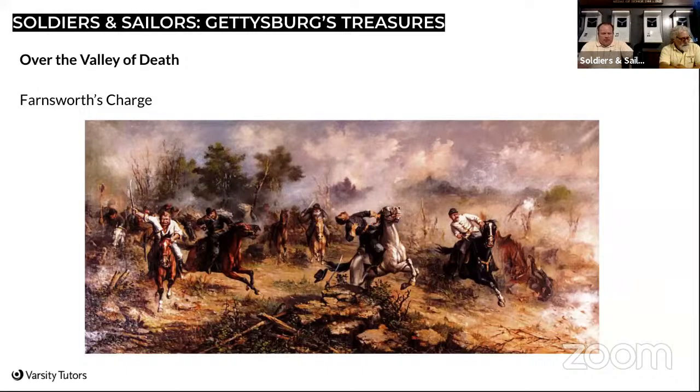And this is a painting that has probably hung in our building since the beginning, but it still hangs today. Yeah. And it's over the Valley of Death, and it's depicting Farnsworth's charge. So you want to tell us a little bit about the painting itself? Sure. The man in the center who is absorbing enemy fire, in a kind way to say that, is a man named Elon Farnsworth, and he was a brigadier general at the Battle of Gettysburg, and he led a charge on the 3rd of July, which we'll talk about in a little while, but this painting depicts that charge.